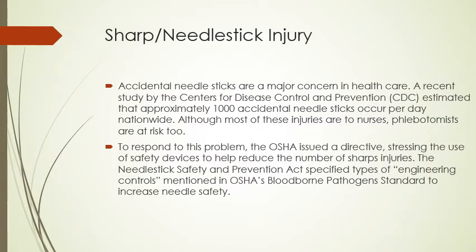Accidental needle sticks are a major concern in healthcare. A recent study by the CDC, the Center for Disease Control and Prevention, estimated that approximately 1,000 accidental needle sticks occur per day nationwide. Most of these injuries are to nurses, but phlebotomists are at risk too. We're using needles constantly. That's our entire job.